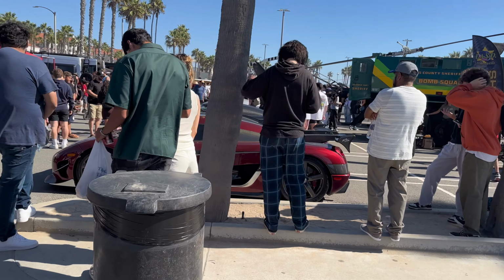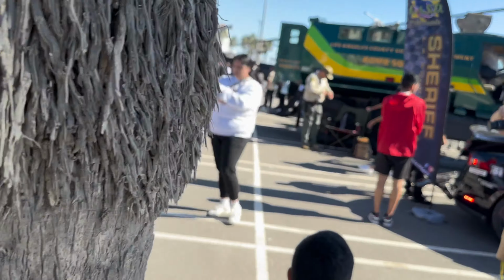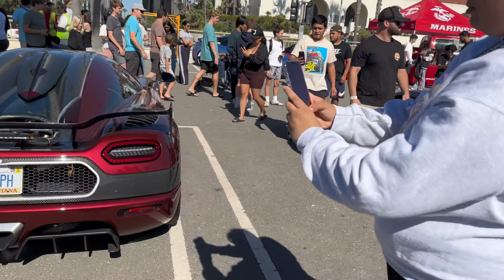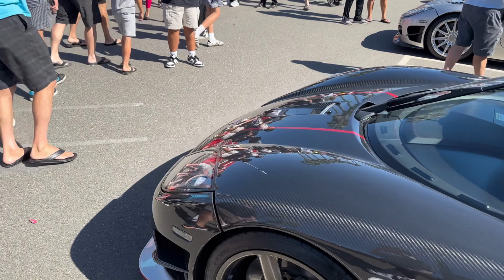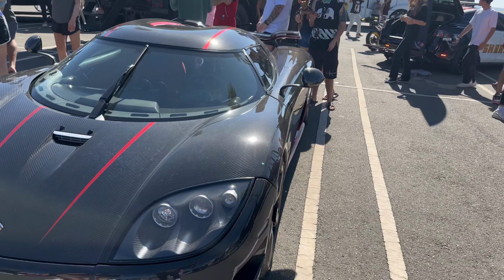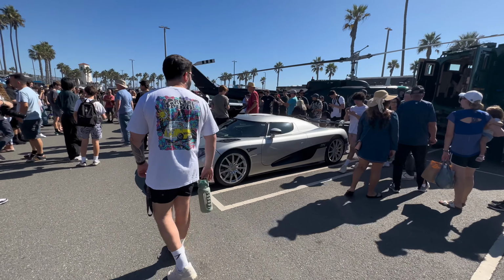Here we're coming into some of the Koenigseggs. We got a Regera RS. It's like a Regera. Full carbon. Absolutely nuts. That red stripe down the middle, down the side. Beautiful car right here. Yeah. Oh shit, it's actually a CCX, both of them. Oh!